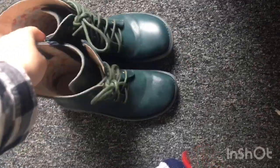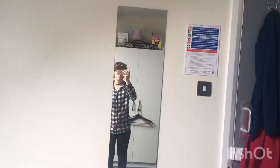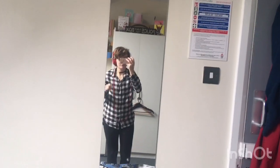Then around the corner of my bed are all my shoes. My favourite new ones are these green boots from Heavenly Feet, but the ones I use most often are my black boots. But I also have some brown boots, trainers, and some summer shoes. And that's everything in my room tour.